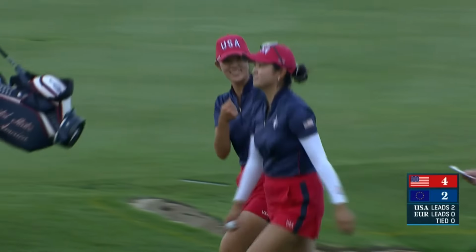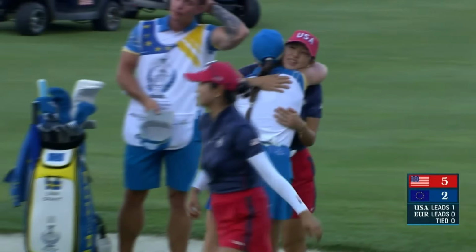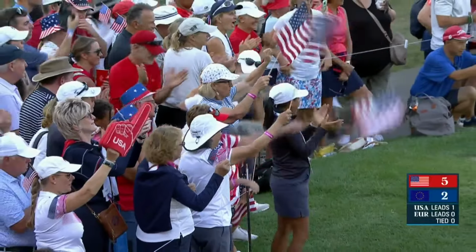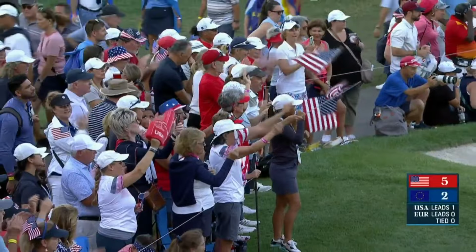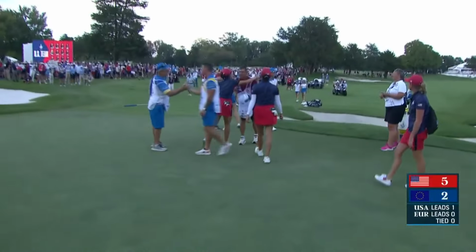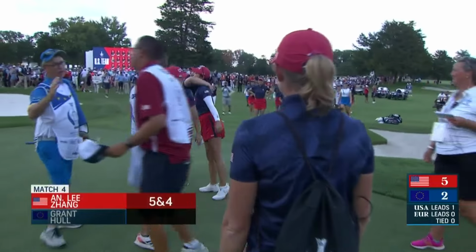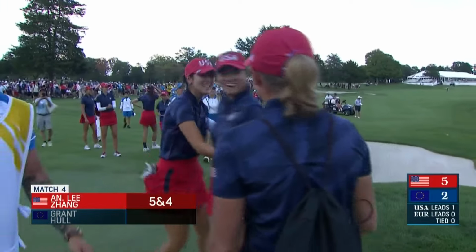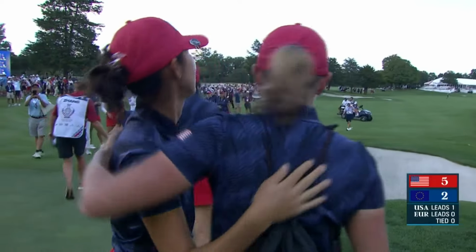Good effort. That will do it. Another point on the board for USA. Rose Zhang and Andrea Lee, the two Stanford Cardinals. Congratulations to them. They've won that bottom match. Taken out Linn Grant and Charley Hull. Both Team Europeans haven't got a point on the board today. Two significant players for Europe have come up with nil. They were down early, fought back. Stacy Lewis must be delighted. What a Friday it's been for them.